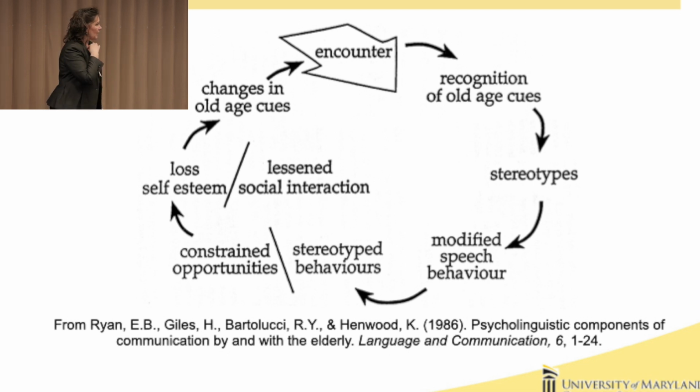And it was at Easter, and I was wearing my cross. And he pulled his cross out from underneath his shirt. And at that moment, we had a connection, right? But the way that she was treating him, he was so embarrassed. So even though he had dementia, he was responding to how she was interacting with him. The stereotype, right? And yes, she has to live with him.